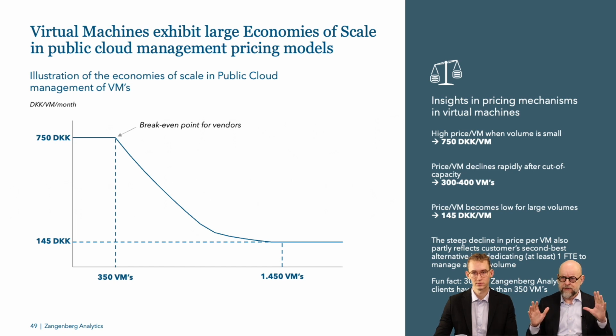Will this change? Most likely, which is why you need to stay in close contact with Sangenberg all the time, all the way, because we are monitoring this. But this is what the market looks like right now. And there's a lot of conclusions to take away from this. And there's also a bit of explanation. Why is this, as we explain here?